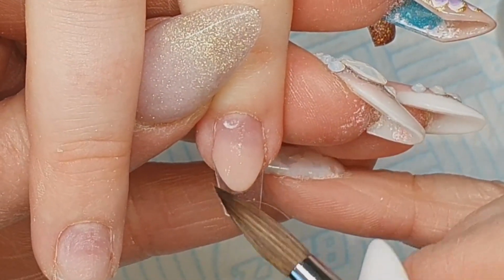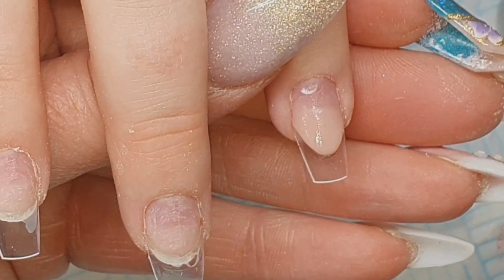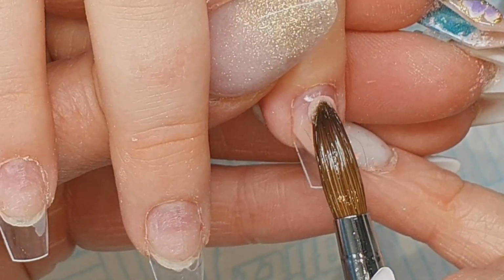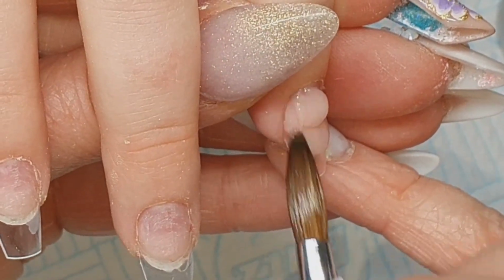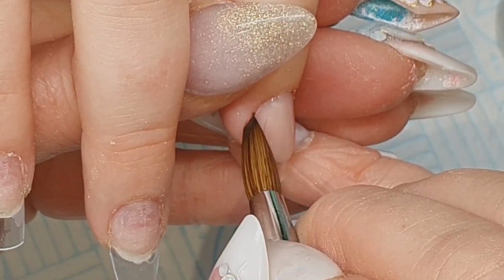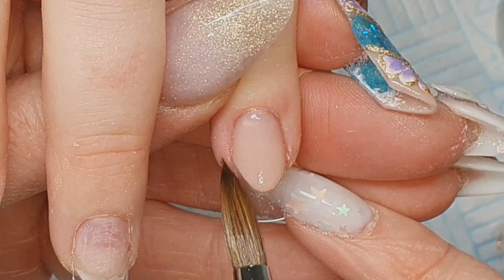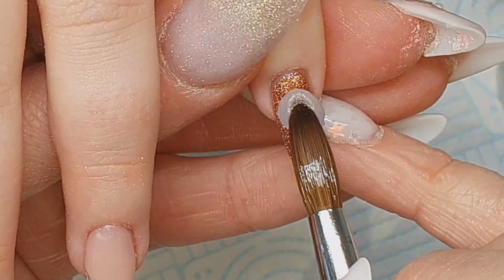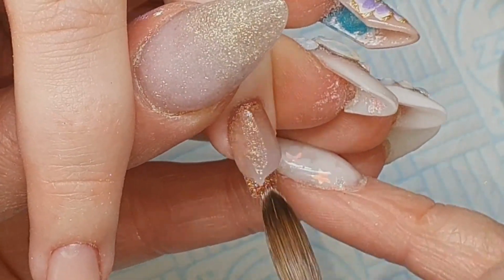So I've removed her previous set, filed down to a really thin layer, wrapped in acetone and foil, and then scraped it all off. And then I've done natural nail prep. I've been as gentle as possible. I obviously need to etch the nail plate to be able to have acrylic stick to it. But I've been super, super gentle because I know that her nail plate will already be pretty damaged and quite delicate. So I don't want to add to that damage, but I just wanted to rough up that surface so I've got something to stick to.